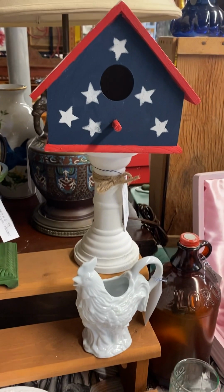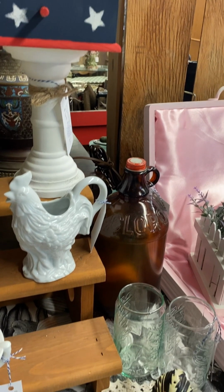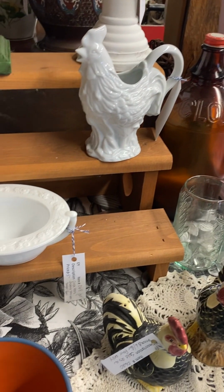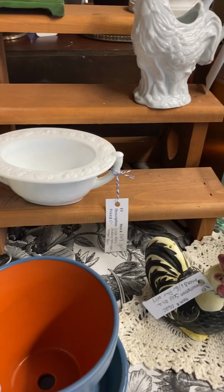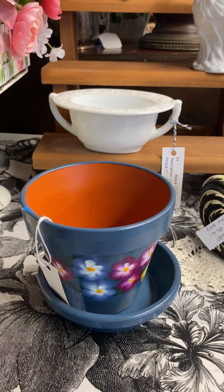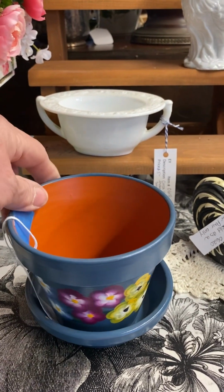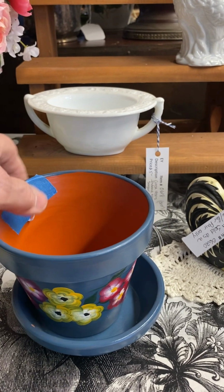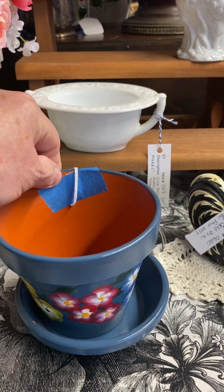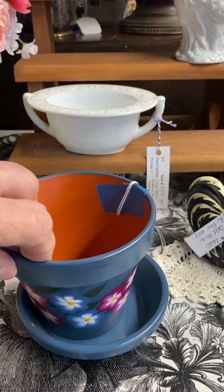Now, isn't that little chicken cute? I just thought it was really adorable. I had to pick it up, along with my patriotic house on a pedestal. And I believe that was an inspiration from somebody either on Pinterest or maybe within my creative group. I can't remember. I have a couple of plants or plant holders that have been hand painted by me. And those are available. One thing that I like about it, you take the pot away and then that little saucer becomes a great coaster for your morning coffee. That's what I use for mine.